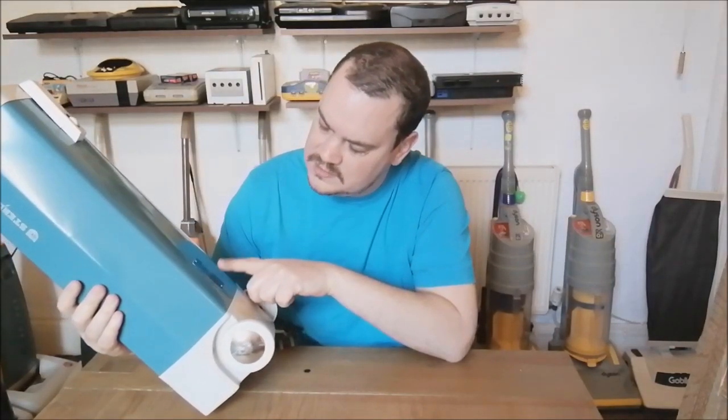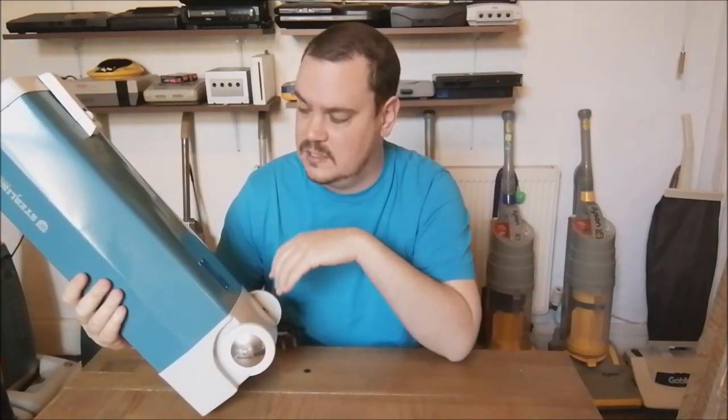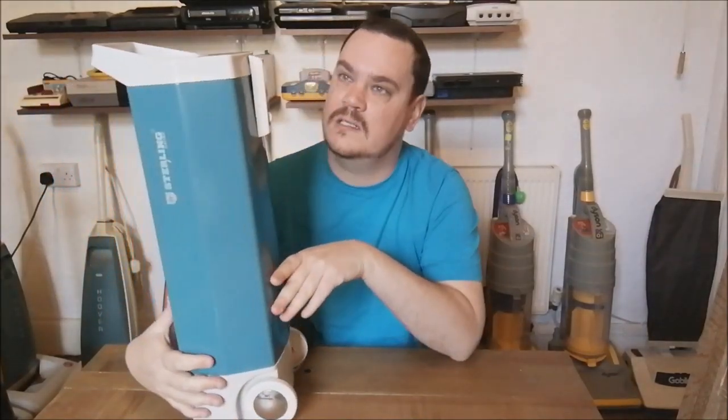0579. Now that's interesting, because that would make you think that this machine is from May 1979. And in fact, the motor itself has a 79 stamped on the top of the fan casing. So I'm going with the idea that this machine is from 1979.